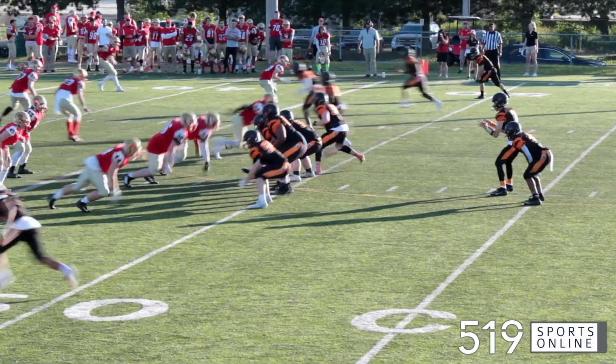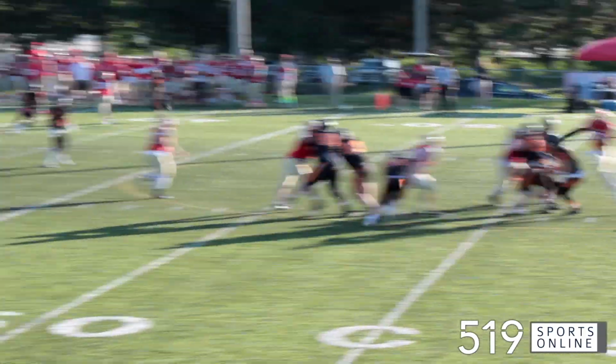First up, though, let's check in on the senior Varsity Lions, and they were at home last Saturday night battling the Ottawa Sooners, and it was a low-scoring affair in Week 7. Here are the highlights from last Saturday between the Lions and the Sooners.